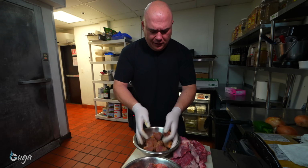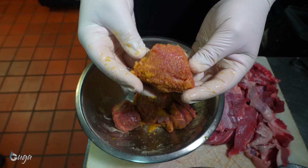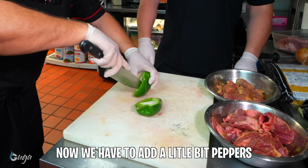Please. This is an interesting seasoning. I've never used just this combination before. Nicely seasoned with a generous amount of garlic powder. Oh, I like that. Now, I have to cut a little bit of peppers.